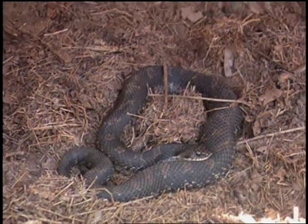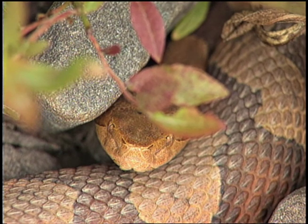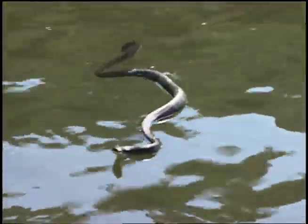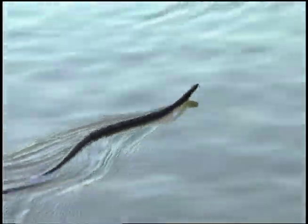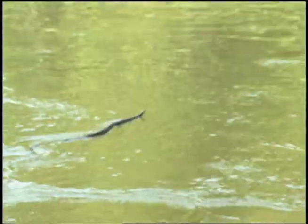Although technically land dwellers, timber rattlesnakes and copperheads are known to visit the river to drink or hunt. Many people are under the impression that a breed of poisonous cottonmouth also lives along the river, but that's just what this type of water snake wants you to think. The northern water snake puts on an aggressive display. It will flatten out its body and its head to kind of mimic a poisonous snake.